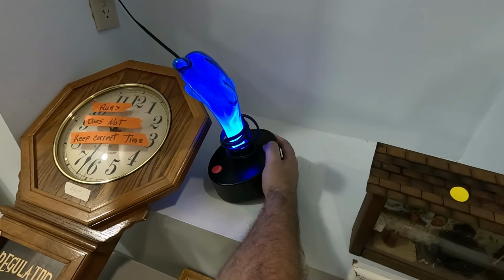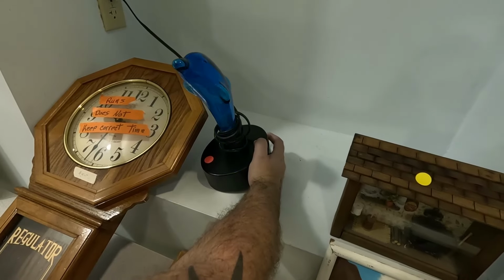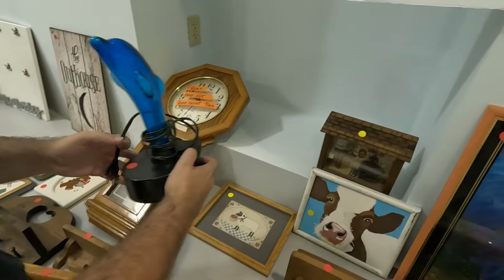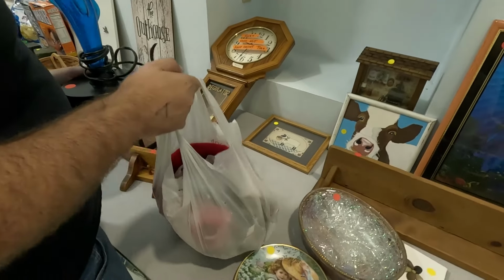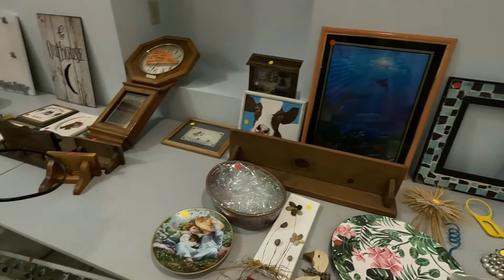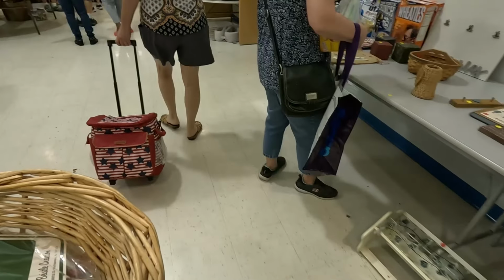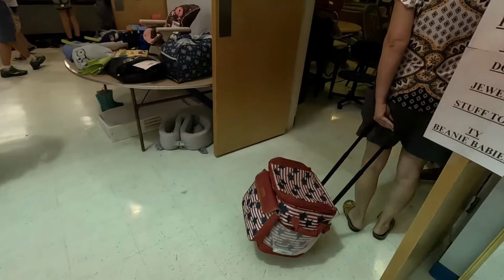Cool. How much is that worth? Like $25. $25 for a dollar? Not bad. Sometimes those weird lights, even though they seem kind of cheapy, it is glass though. It's Lumisource. There's more dolphins on that picture. This is called a plasma light. All right, let's take a look in here.